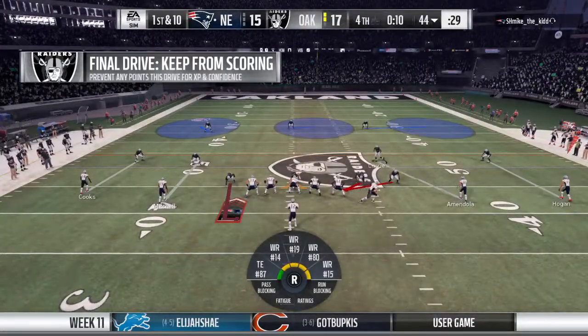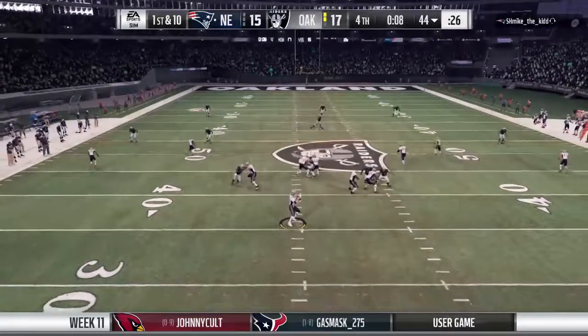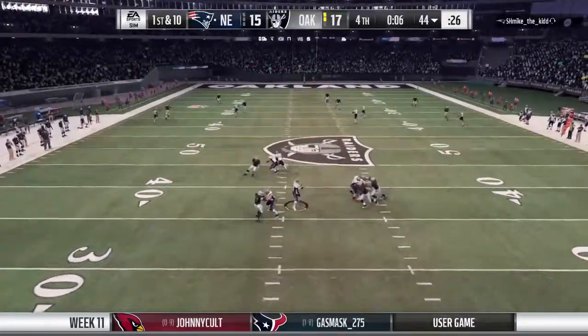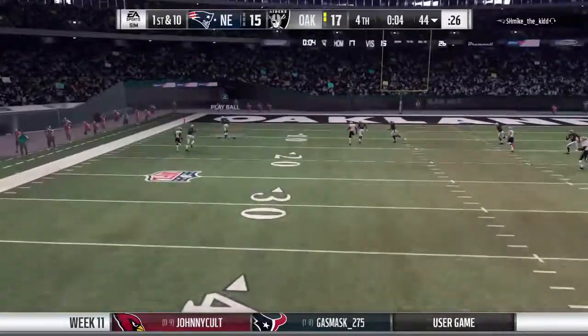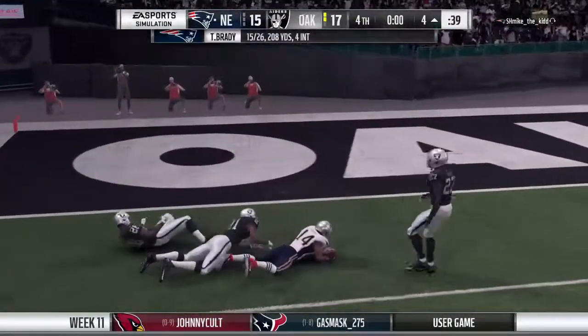In motion, Gronkowski. Now Brady. Now a desperation throw deep downfield. And this is caught inside the 5.